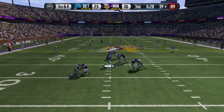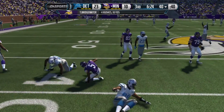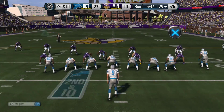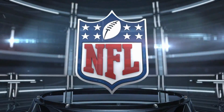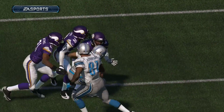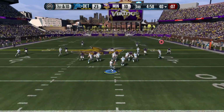Bridgewater now on 3rd down will step up, and he is going to get wrapped up here. And it's not a sack, but he's taken down by Anza. And Lions will get the ball back here. Golden Tate with a catch here for a 1st down. And we take another look at it here. Tate with a nice grab on the curl route. 1st and 10 now from their own 40.